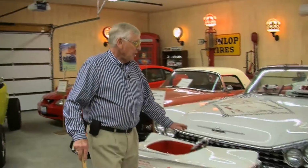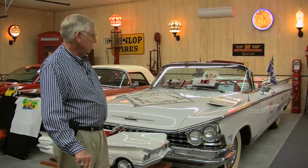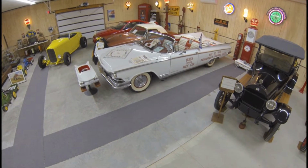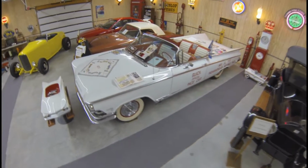The Indy pace car from 1959 was the first year that the Electra was built. And this is the pace car from 1959. And two years ago, we drove the Indy track with this two times around the track when they had a reunion of Indy pace cars. And we were really pleased to be able to be there and drive the track.